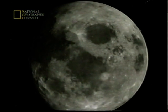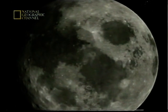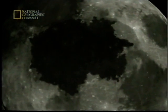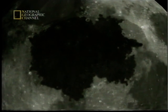The engineers prevail. The first landing attempt will aim for the edge of a broad, flat area known as Mare Tranquillitatis, the Sea of Tranquility.